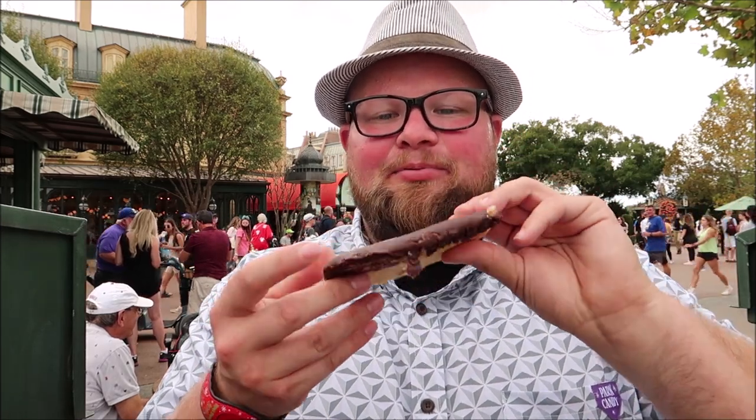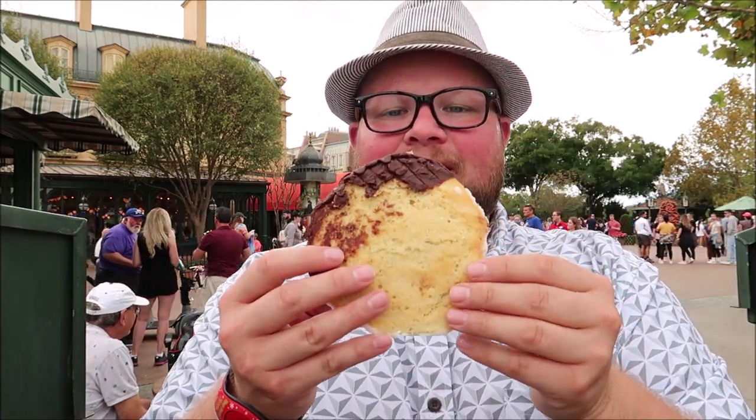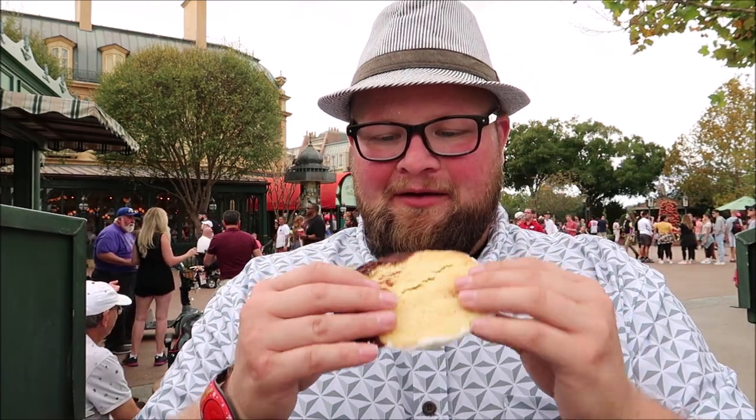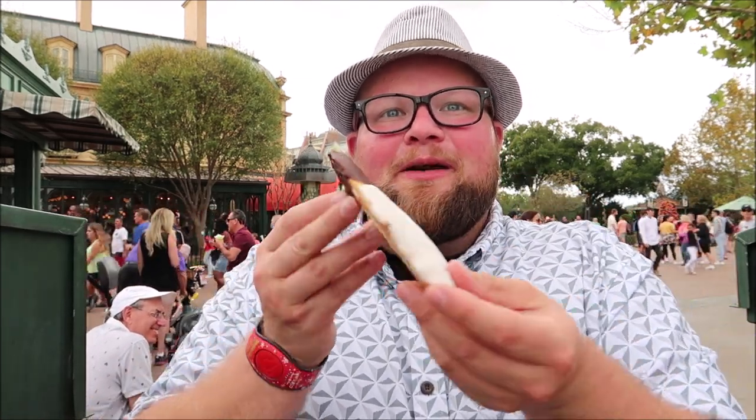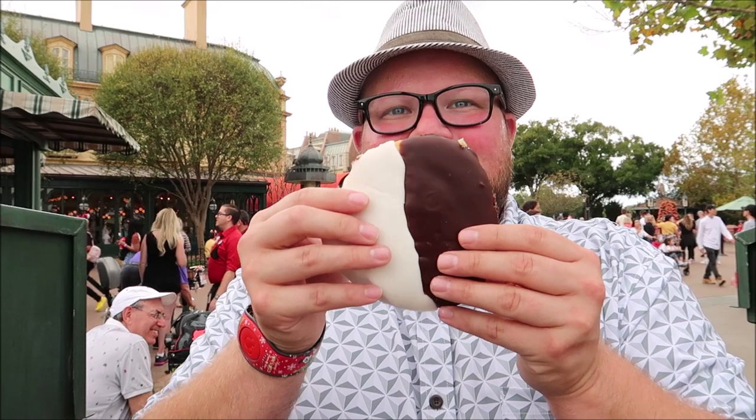Three cookies down, and this is the black and white plant-based cookie, and this is soft too. Look at this bad boy. It's actually almost breakable. I want to break it, but then I'll ruin it. So we're gonna bite it right down the middle, right down the middle here.